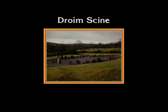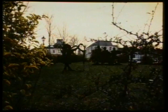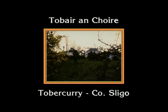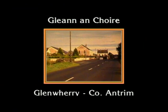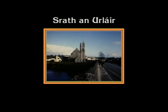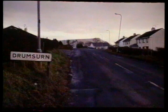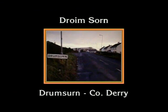Drumskinne, ridge of the knife. Tobarachara, well of the cauldron. Glanachara, glen of the cauldron. Strahanurlar, river valley of the level ground or floor. Drumsorn, the ridge of the furnaces.